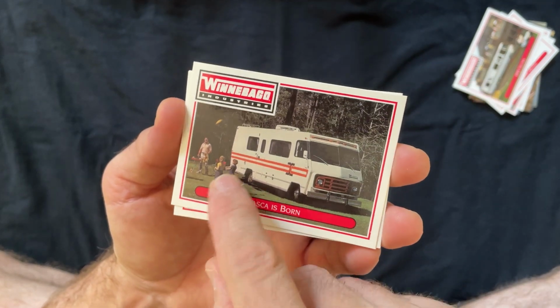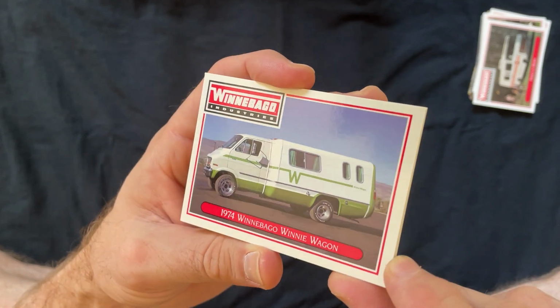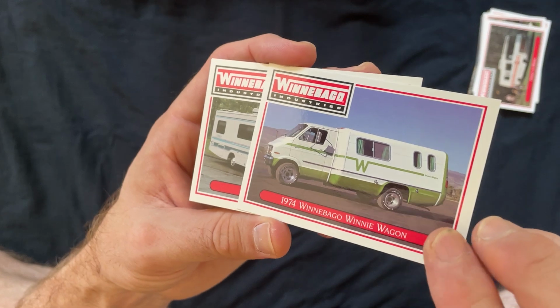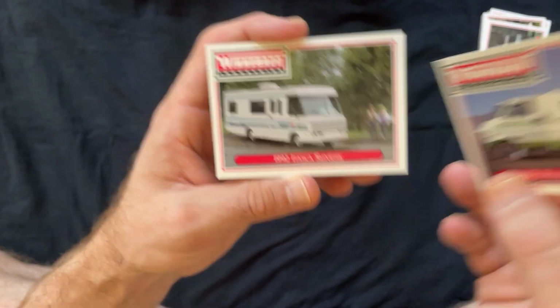So cooking out or doing some sporting activities. So this is capturing the vibes of the period. The Winnie wagon. This one does look kind of sharp though. Yeah, stylish. I would feel proud to own something like that and make good use of it.